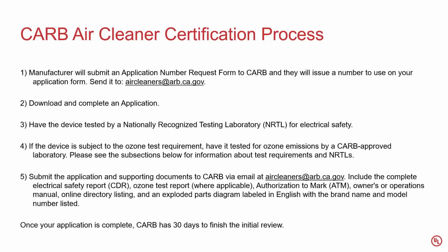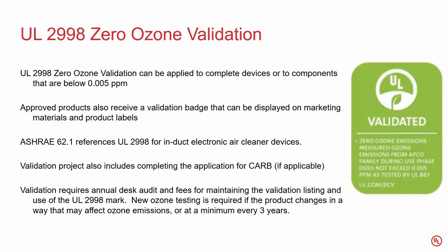And then if the device is subject to that ozone test requirement, it has to go through testing by a CARB-approved laboratory, and then you would submit all of the applications and supporting documents to CARB, and they would have 30 days to finish that initial review, and then load that onto their website. So we can go to the next slide.